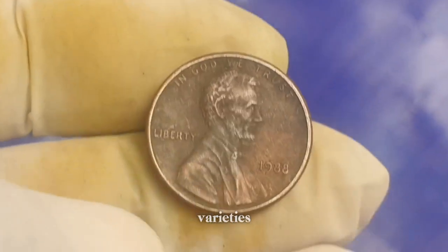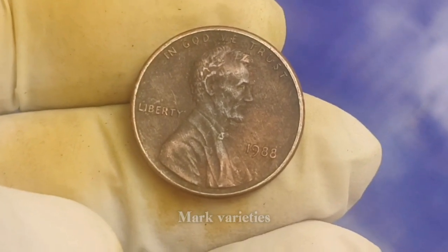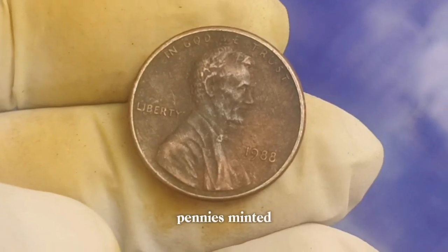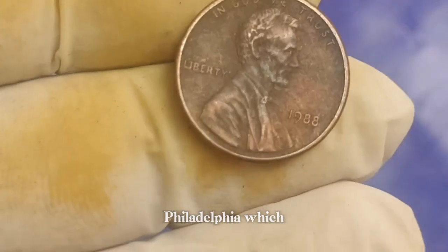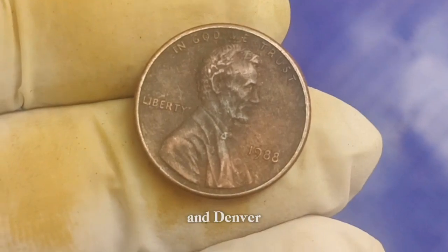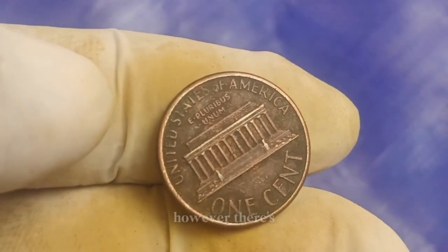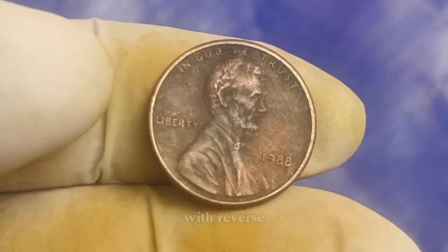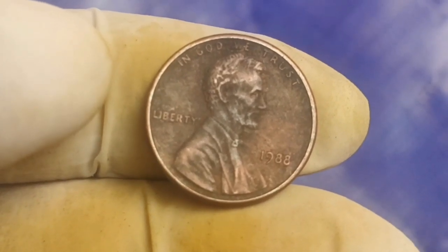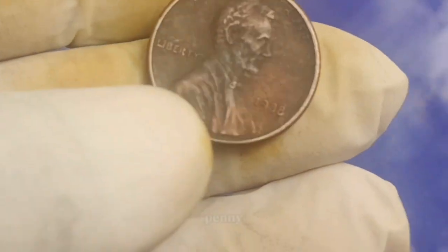Mint mark varieties. Another reason some 1988 pennies are valuable is due to mint mark varieties. Pennies minted in 1988 were produced at two different locations, Philadelphia, which used no mint mark, and Denver, which used a small D mint mark under the year. However, there's one particular variety that really gets collectors excited, the 1988 transitional error with reverse of 1989. This transitional error is known as the reverse of 1989 penny.